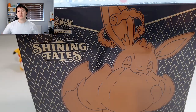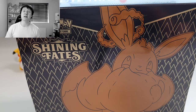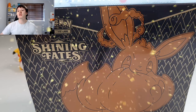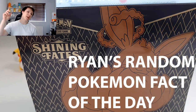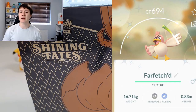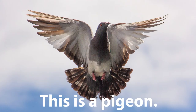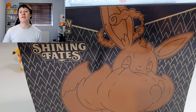Before we jump into the card opening, I may have made you a promise at the start of the week to drop some Pokemon knowledge on you every single day this week, as it is Pokemon's 25th anniversary week. So here is Ryan's random Pokemon fact of the day. Apparently Farfetch'd was supposed to have an evolution. It kind of resembled a swan and went by the name of Madame Swan, if you will. It's kind of mind blowing if you think about it. Without babbling on any further, here we go.